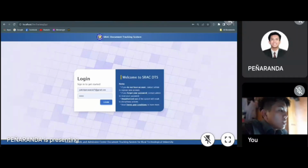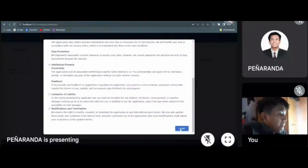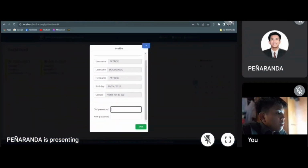So this is the demo for the encoder. They have to enter their credentials. Once they are logged in, they will see the terms and conditions, so they have to agree to this. And next one is the profile. They can only update their old password.